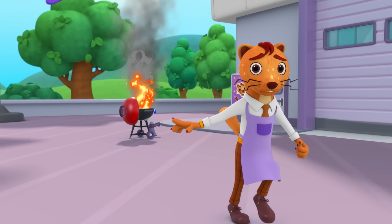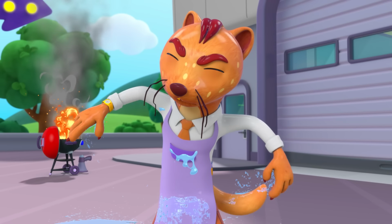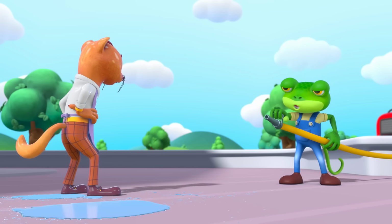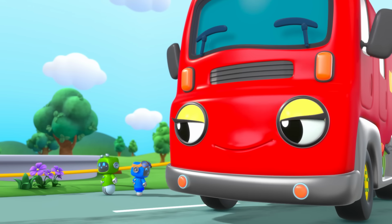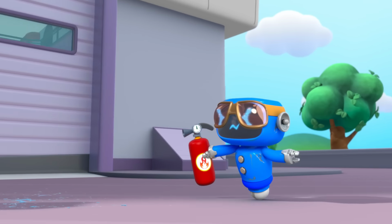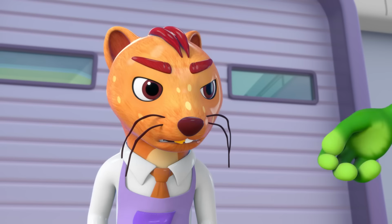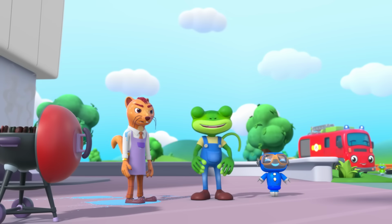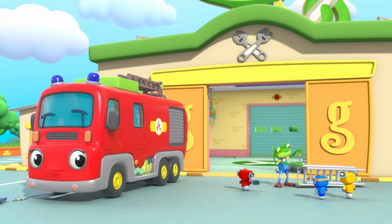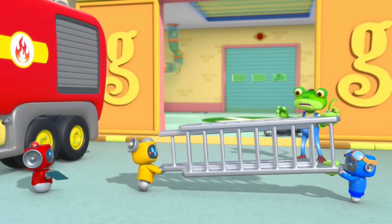Oh, save it. Hurry up, hurry up. Ew. Oh, I'm soaked. Oops, sorry. The hose won't reach. Great idea, Fiona. Let's use the fire extinguisher. Oh, I got you. Thank goodness everyone's safe. Great job, everyone. See you again soon. Bye. Ah, almost done, Fiona. Here comes your new ladder.